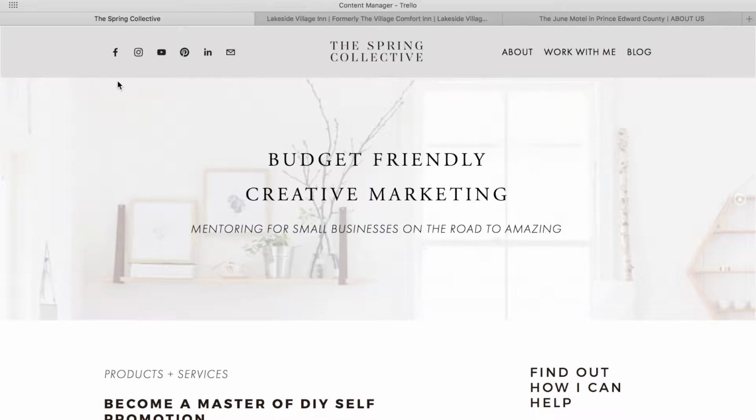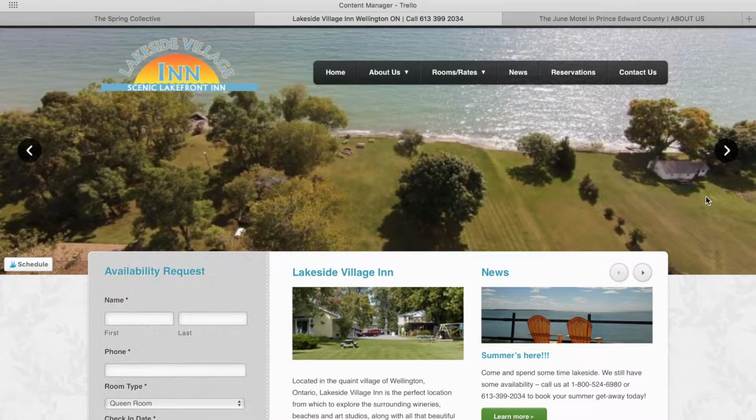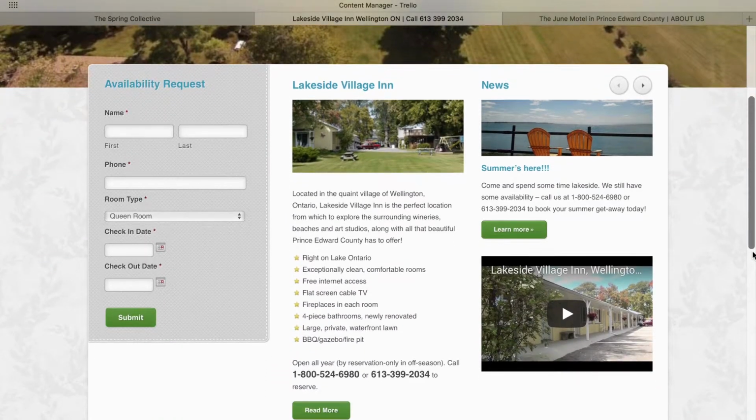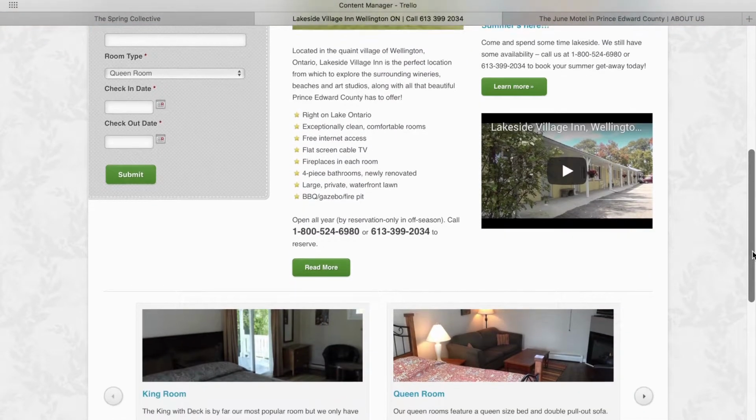Okay, so let's start with the Lakeside Village Inn of Wellington, Ontario. At first glance, this is a decent, if dated, website. Let's go home. It looks to me like something a small business owner who didn't know anything about websites or design paid a local person to make for them years ago.